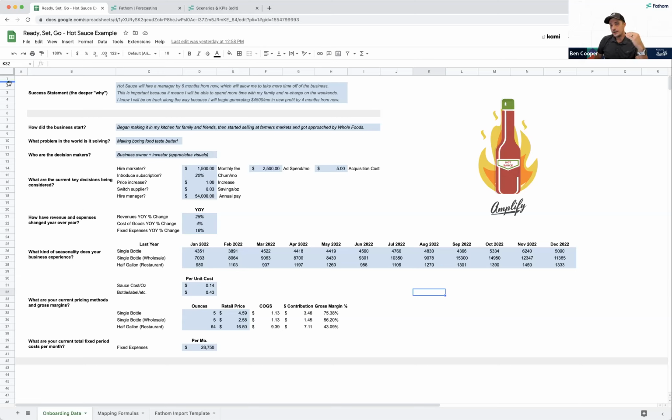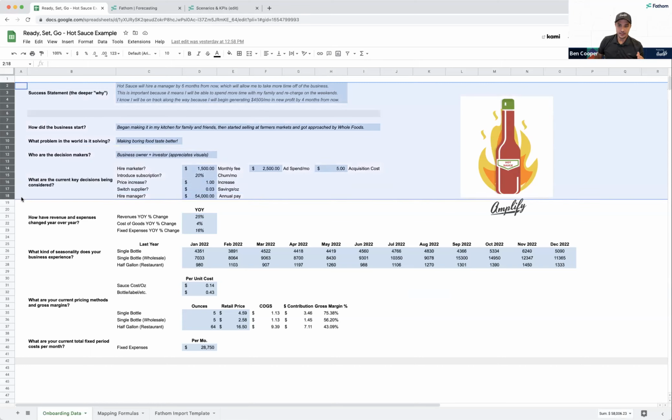The reason I highlight the top section is kind of being the first half of the reason, the first numbers question, I guess: what are the current key decisions being considered? The reason I have that as the first question, where you're going to get some answers that are more quantitative, is because a lot of times the key decisions that are being evaluated live in one place, and that's in the business owner's head.